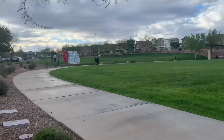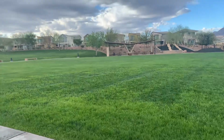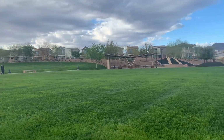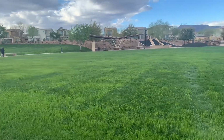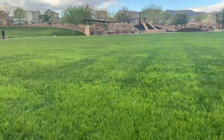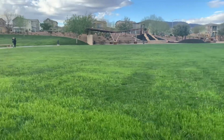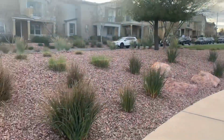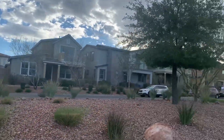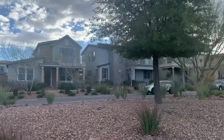Fabulous landscaping around here. Very lush green grass. I'm kind of surprised they're allowed to have this much grass, but I'm not complaining. Later on in the video, on the lower fields, the grass looks so inviting. I took my shoes off and walked through the park barefoot. It was cold and damp, but it was lovely. It was the best grass I've walked in years.